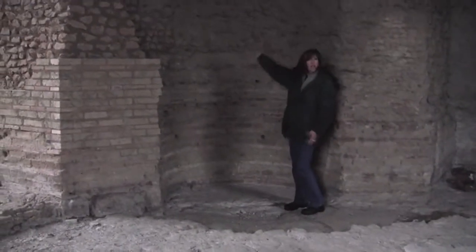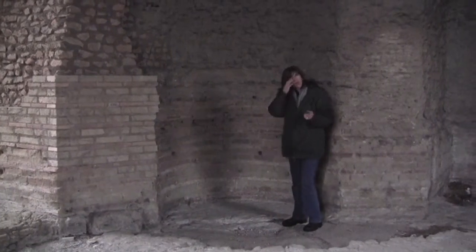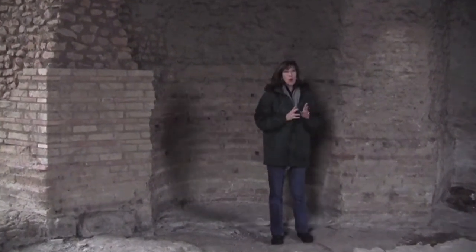The bases probably were, there were four in these niches. They were stone, quite large actually, something like this. And then on top they had another candelabra, probably with leaves. For example, in the museum there is one which has a sort of palm leaves.